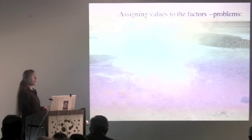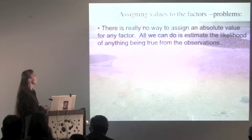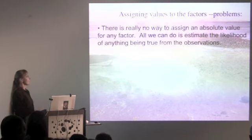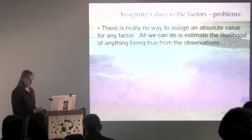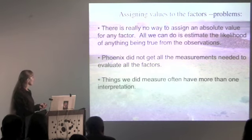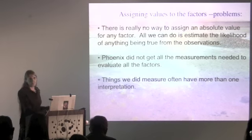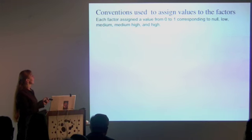Okay, so as with the Drake equation, there are problems with assigning values. There's no way to assign an absolute value for any factor. All we can do is estimate the likelihood of anything being true from the observations. Furthermore, Phoenix did not get all the measurements we need to evaluate all the factors. And things we did measure can often be interpreted more than one way. So given that, I used the following conventions to assign values to the factors.